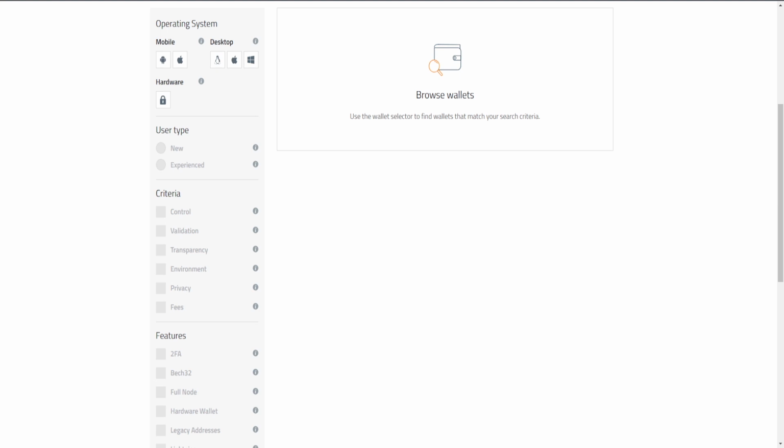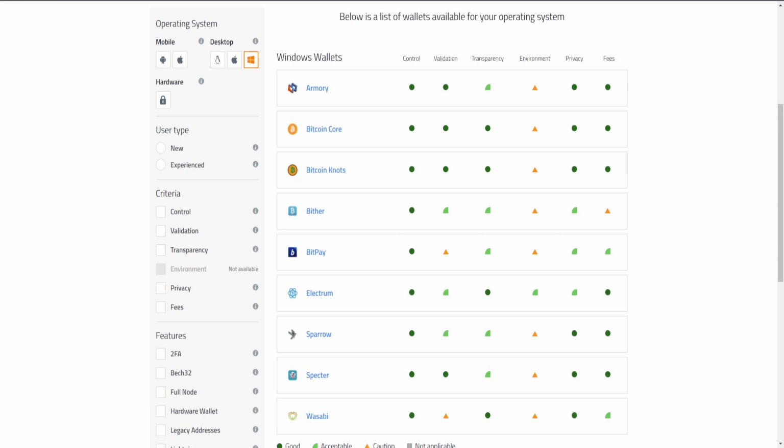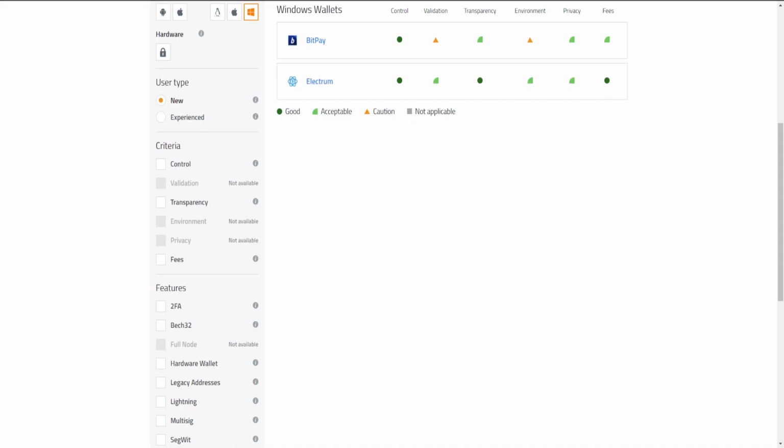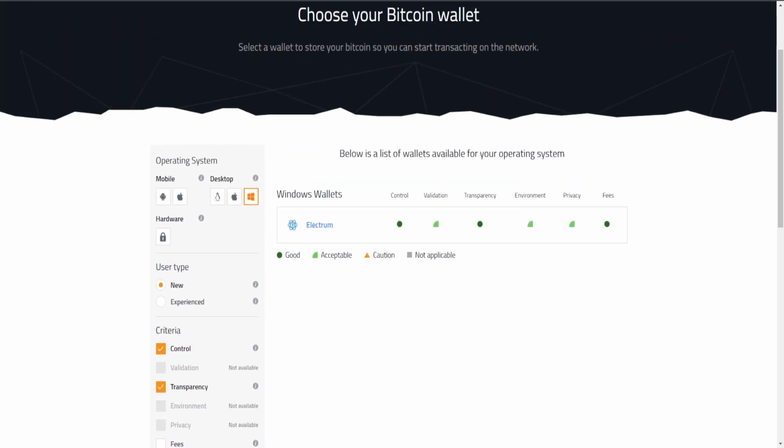The first question that you have to answer is what your operating system is. The next one asks you how much you know about Bitcoin. Answer these questions honestly. It's fine because all of these questions are being asked for you to have the wallet that is the most suitable for you. The next 2 questions ask you what criteria and features you'd want for your wallet to have. If you're satisfied with your answers and you're done answering, you will see what they think is the best wallet for you.